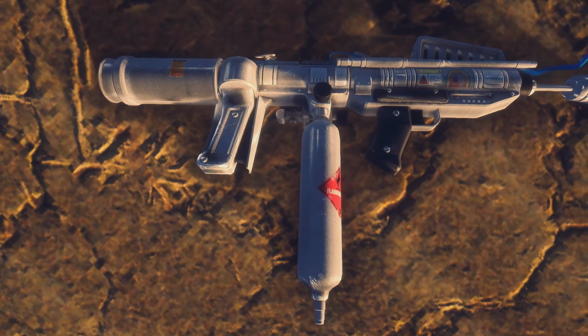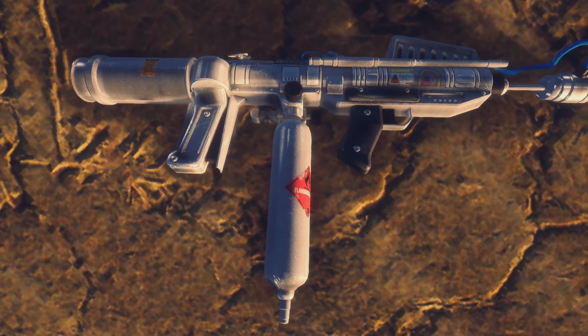made by Toad34Russ. Now this Flamer, for me at least, it has a really futuristic look.